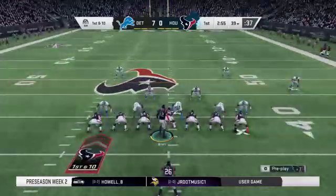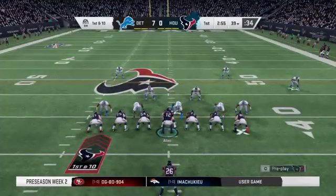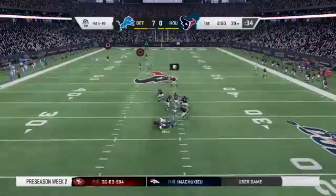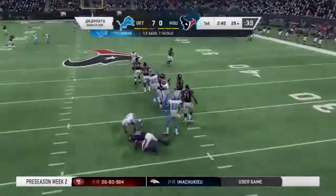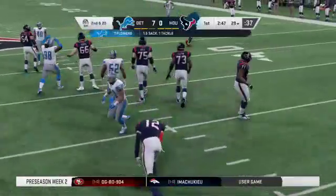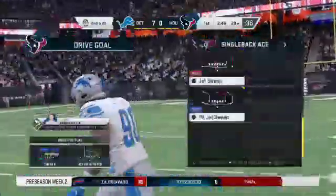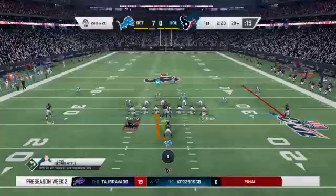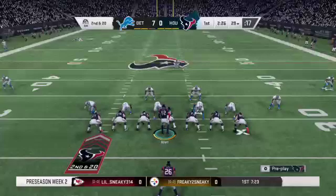Well, they challenged the play. It did not pay off. And that means he lost a timeout in that challenge. It is Allen cannot get away, and down he goes. Trey Flowers, credit him with a sack as he buries him for a loss of 10. Defensive end gets in there that time. They were in a 4-3.